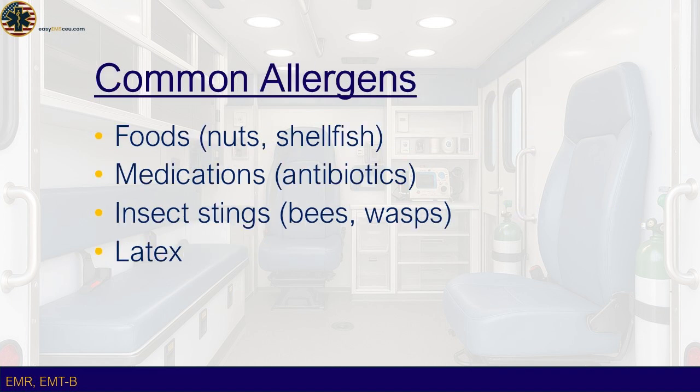When we talk about allergic reactions, it's important to understand some of the most common triggers we might encounter in the field. Foods are one of the leading causes, with items like nuts and shellfish being among the most common offenders. These allergens can cause anything from mild rashes to severe, life-threatening anaphylaxis. Another major category to be aware of is medications, particularly antibiotics such as penicillin, which can trigger sudden allergic responses even in patients with no previous history.